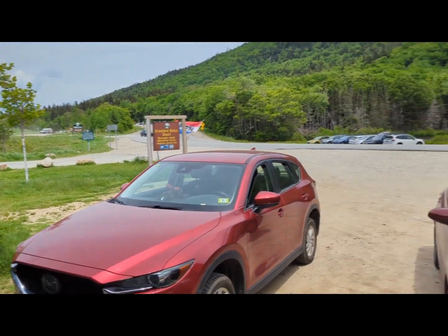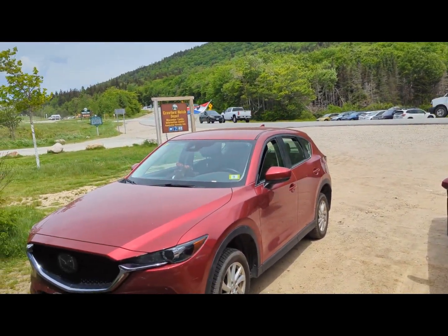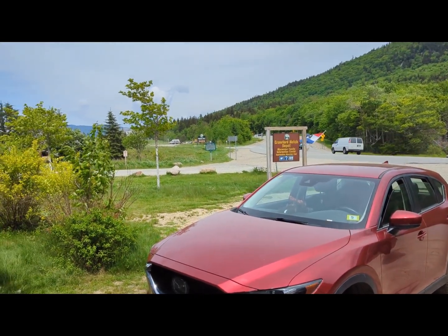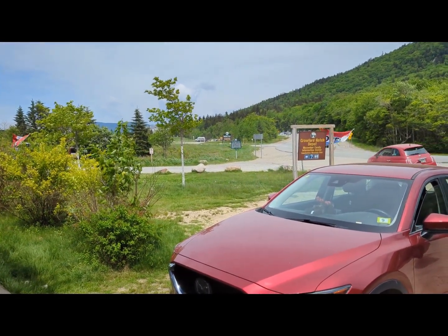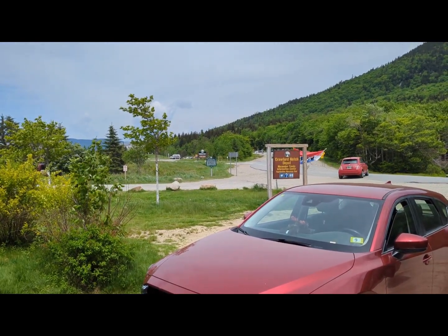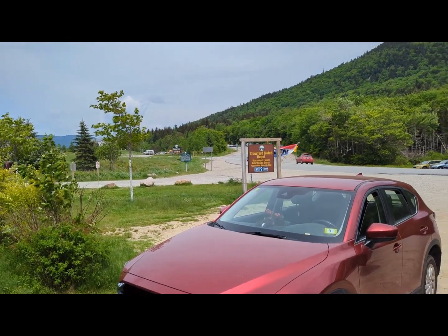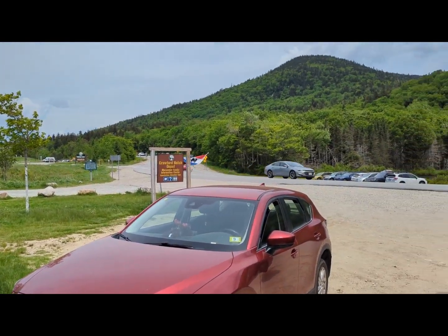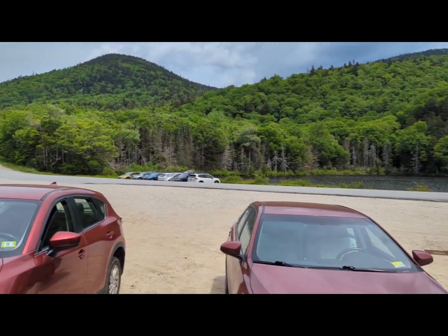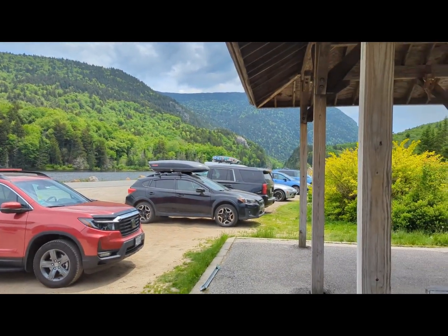This is a busy spot, by the way. Between the train depot and the AMC Highland Center over there, a lot of people stay overnight and stuff. There's a boatload of hikes that leave out of this general area. Crawford Notch.